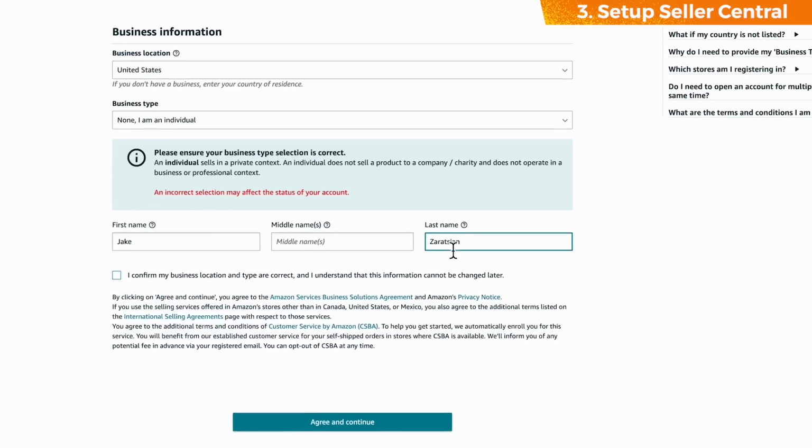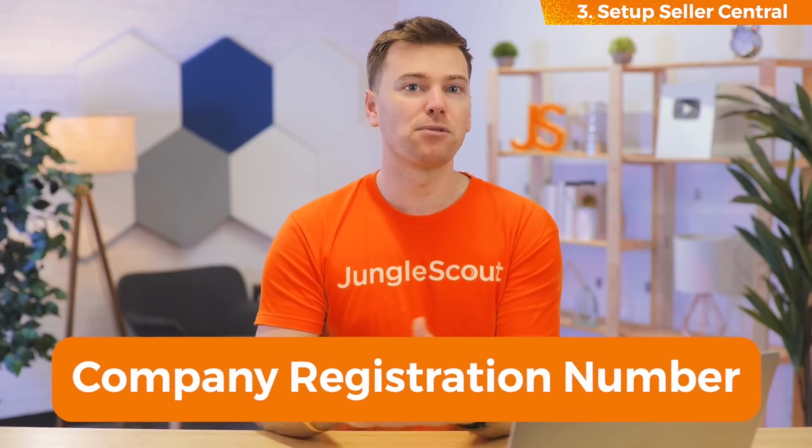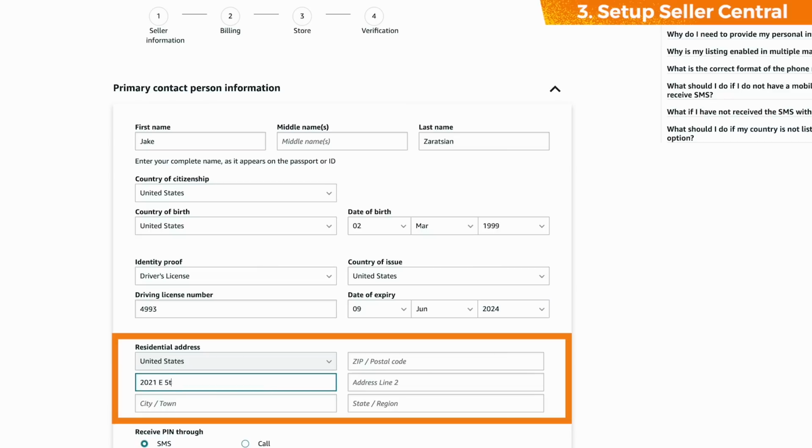Now for individuals, you'll need to enter information about your country of citizenship, country of birth, and date of birth. Or if you're a business, then you'll need to enter your company registration number, which is usually your EIN. Following that, enter your business address regardless of whether you're an individual or a business.